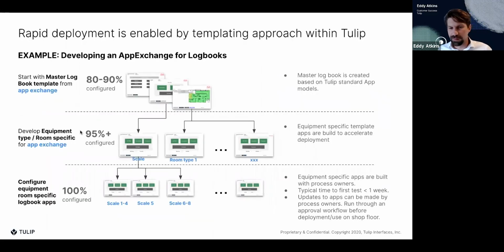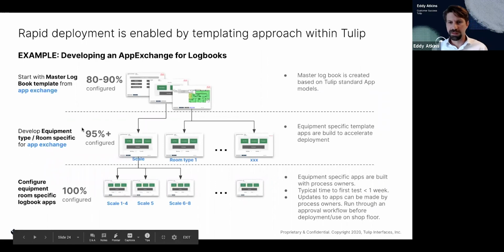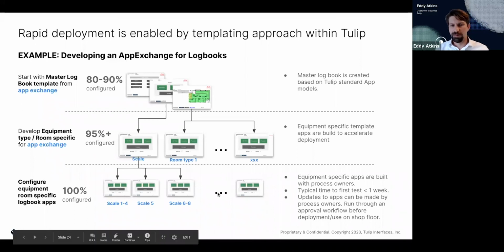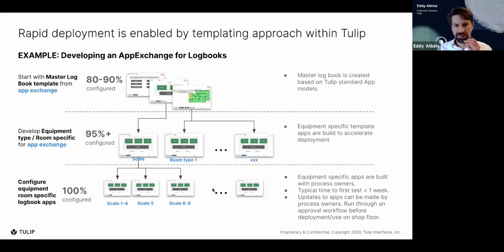I've added a couple of slides in here that you'll see as part of the take home, part of the deck that's shared afterwards. But really we can see that typically the library apps that we're creating are maybe 80-90% configured, and then you configure them more and more as you take them closer to the actual process they're going to be in. So you can create a lot of scale very quickly.